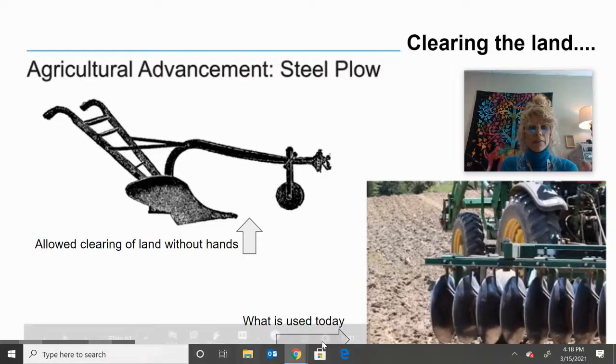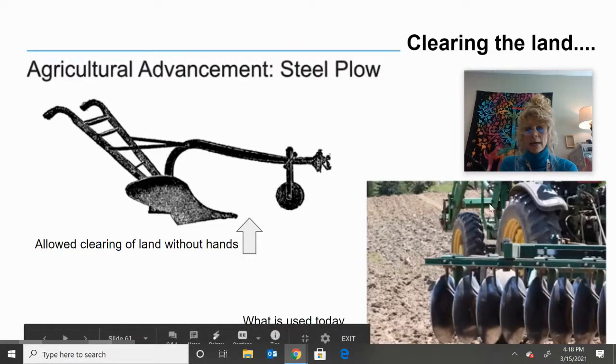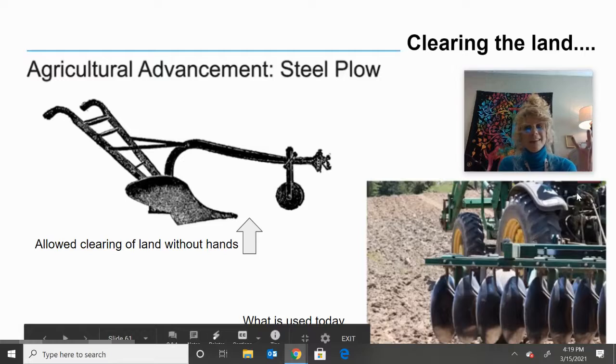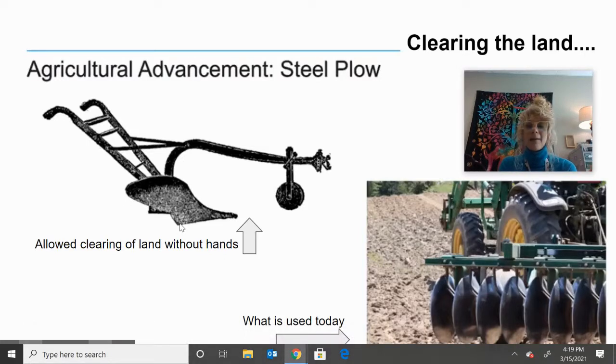Okay, so the steel plow, this is what it looked like during the second agricultural revolution. This is what it looks like today. And you saw a lot of this equipment being used in the documentary you've been watching in class called Feed Machine. The purpose of this is to clear the land. Even though this looks basic, that's an advancement. From taking a shovel and digging a hole, this really allowed clearing the land without hands because this was being pulled by usually a horse or ox. Okay, so that was a huge advancement. And the effect of this is it did reduce human labor. It was able to get through harder soils, and it increased the amount of crops. It also increased the size of farms.